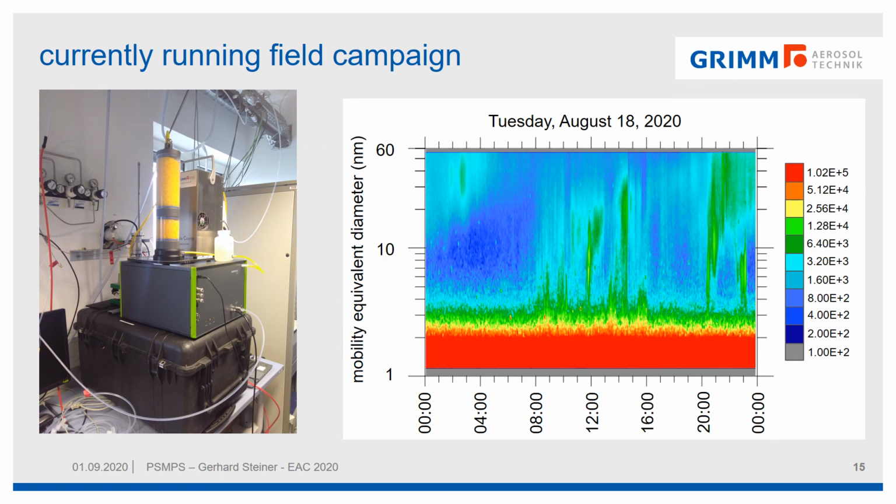Luckily enough, we are already able to show some preliminary data from those measurements. Here, size spectra from midnight to midnight, from Tuesday, August 18th. So this is the second day of measurement. What we found there already are quite short time but fast happening nucleation bursts, evolving from the 2 to 3 nanometer sizes. What we also see here at 8 o'clock in the evening are nucleation events followed by some growth events. In addition to what we see is this red band.